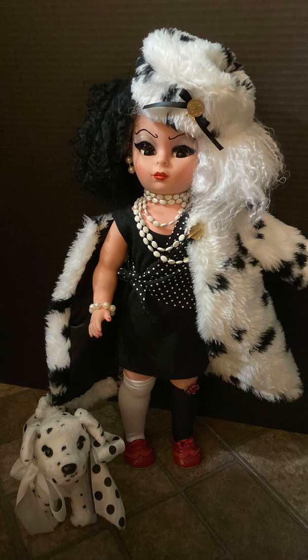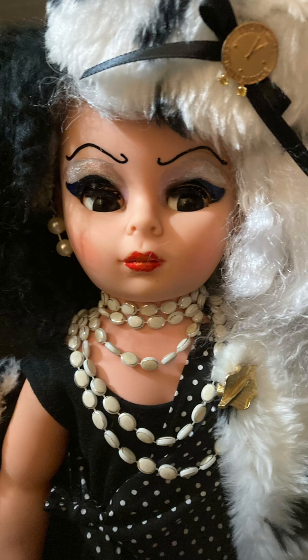Hopefully you can see her shoes in this video. It was a little darker toward the floor, but they're really super cute, and they were flats, so she could stand really well on her own. And one last shot of her face. I didn't have to really do a whole lot with her because she was already fabulous to begin with. Just add my little touches to her.